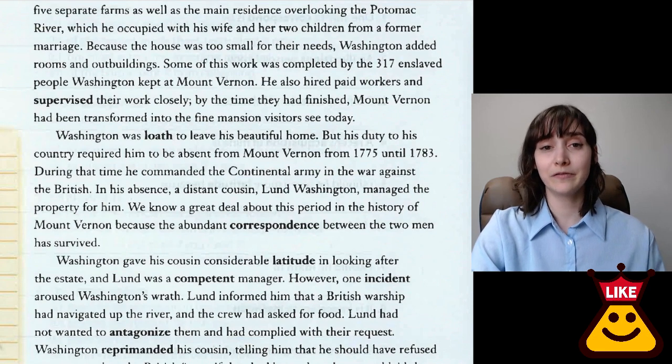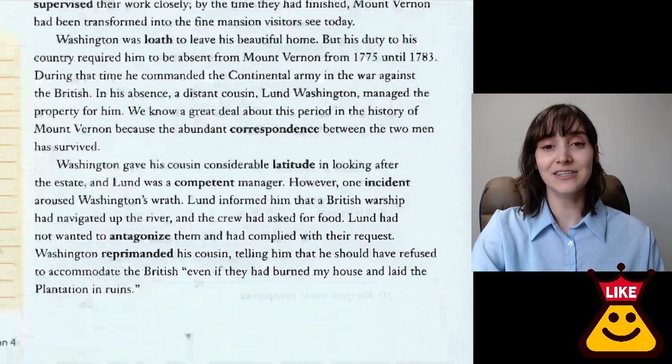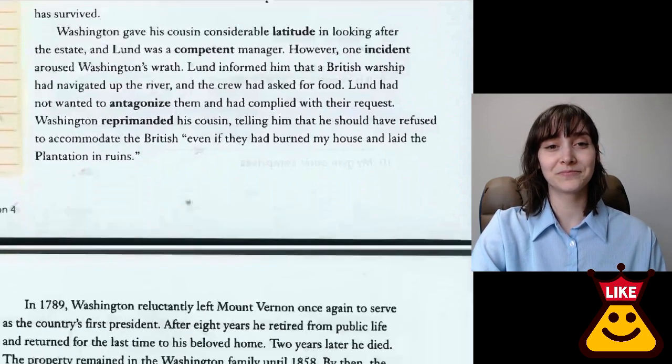There were 5 separate farms and a main residence, all overlooking the river. There were a lot of workers that needed to be there. So when Washington was adding rooms and outbuildings to this complex, he had to hire people, but also he unfortunately used over 317 enslaved people who were kept there at Mount Vernon. When he had to leave, he left his cousin in charge of the property. And we know a lot about this time because they wrote letters often to each other about Mount Vernon.